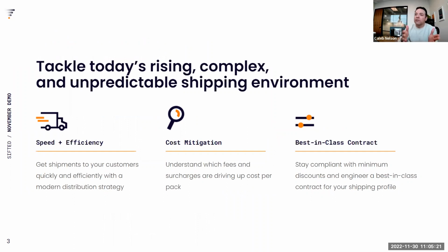So what we really focus on is we are a data science company that focuses on parcel data and looking at the historical data to identify ways of improvement. And those improvements come in three different categories. You've got speed and efficiency, so getting shipments to your customers faster for less money. We're looking at cost mitigation, so ways that you can improve, not just on your contracts, but on decisions that you're making that are costing you money. It's a big one that a lot of businesses miss.